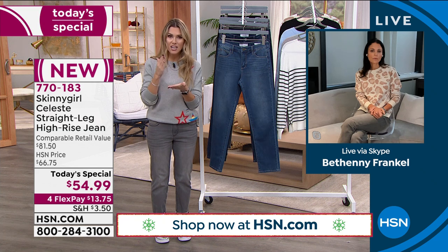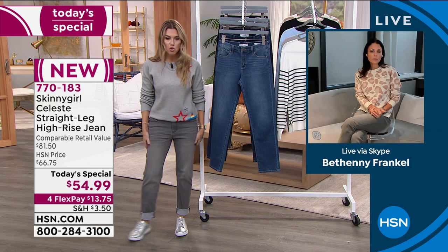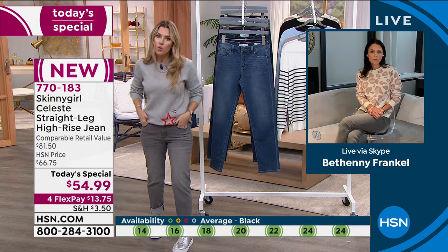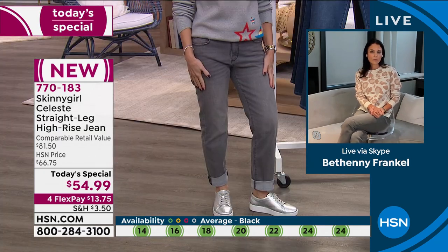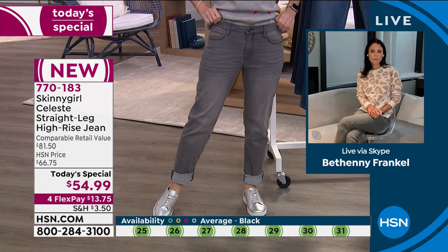You have your size and your colors and your inseams to choose from. That's that customized fit. So gray, I know, has been really popular. We've got it in size 24 through 32, 14 women's through 28 women's. Full disclosure, this is not my normal size I buy in Skinny Girl.